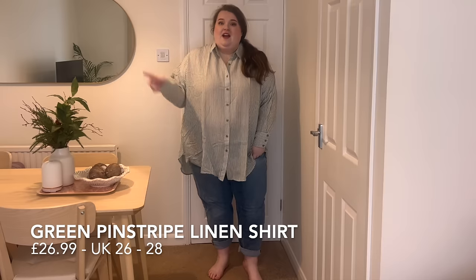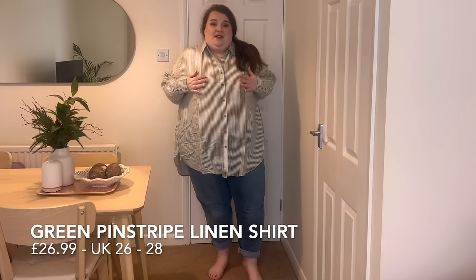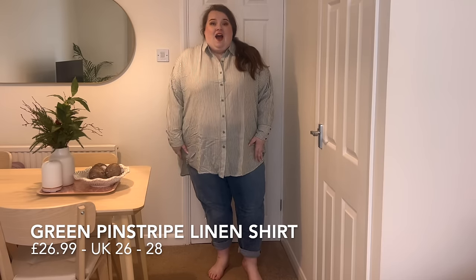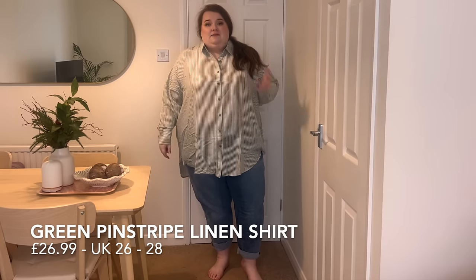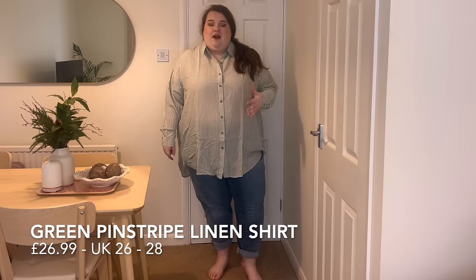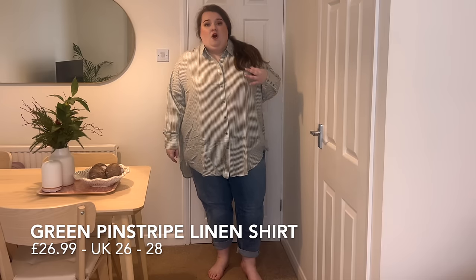I love this shirt, and as soon as I'm finished filming, I'm going straight upstairs to see if they just do it in a plain white. I think I just love how big and oversized it is, especially with linen stuff. I do feel like brands often really skimp out on the material.